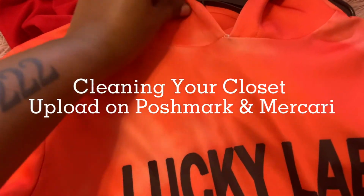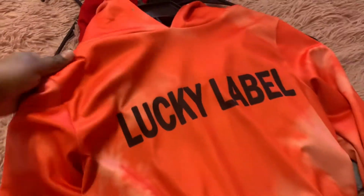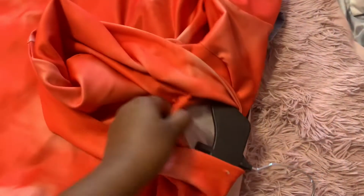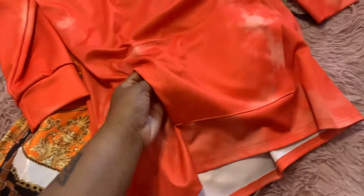Okay, y'all, so I went through my closet and I'm going to be listing some of these items on Poshmark and Mercari. This is a Lucky Label hoodie dress that I've been keeping because I'm a hoarder. I be thinking I'm gonna wear stuff again, but guess what? I never do. So yeah, that's this. And it has pockets, and I'm gonna list this.